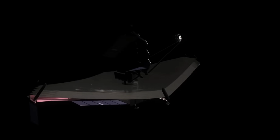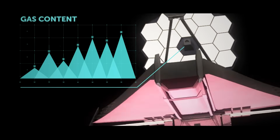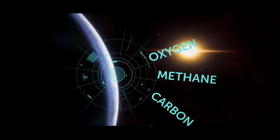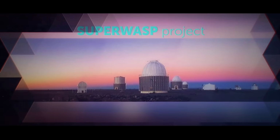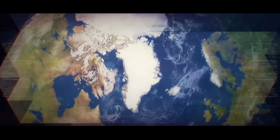The James Webb Space Telescope is fitted with spectroscopes that can determine the gas content of the transiting exoplanet atmospheres: oxygen, methane, carbon, etc. The WASP project has been really catching on. There's a Super WASP project now consisting of WASP North and a WASP South. One looks at the sky above the northern hemisphere, the other looks at the sky above the southern hemisphere.